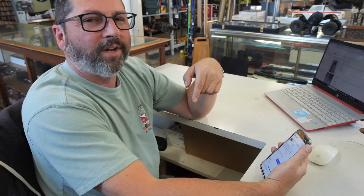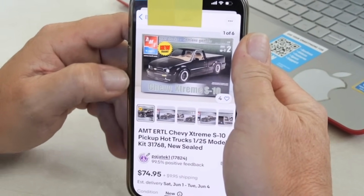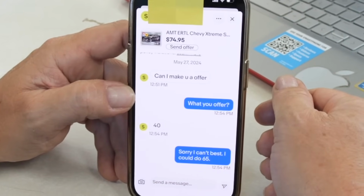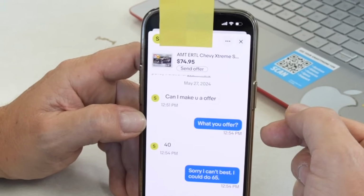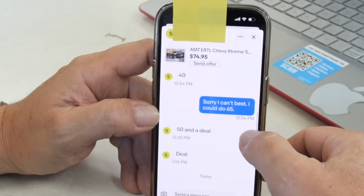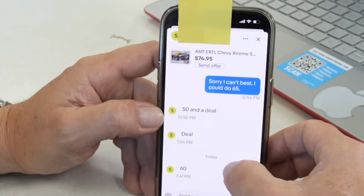We went back and forth negotiations on eBay. So this is the item I'm trying to sell. It's a little model kit for $74.95, and this is the messaging that it started. So this guy is asking me, can I make you an offer? And I said, what is your offer? So he offered 40. I said, sorry, I can't. Best I can do is 65. Then he says 50 and a deal. And then he says deal again. And I go quiet. I don't respond.